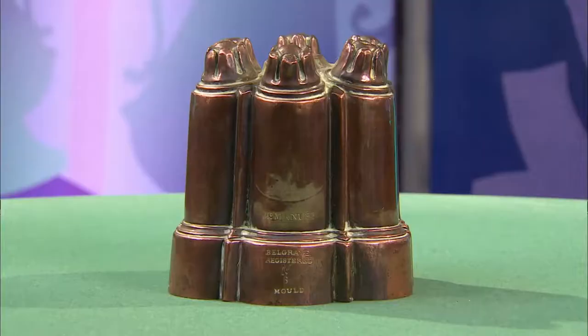Welcome back to Dickinson's Real Deal. Now over to James's table, and this next item looks solid enough, but is it up to the job? So you brought along a jelly mould, yeah, which I don't even need to touch, because I know it's a copper jelly mould. Yeah. So how did you get it?